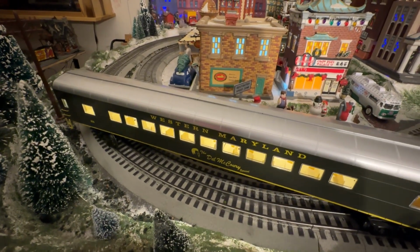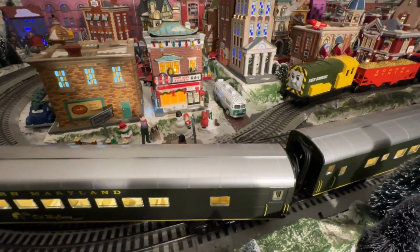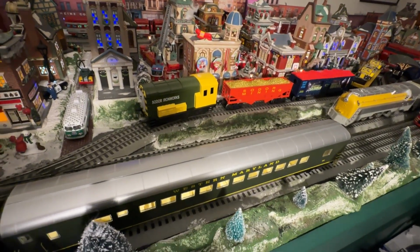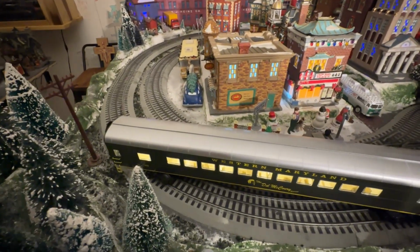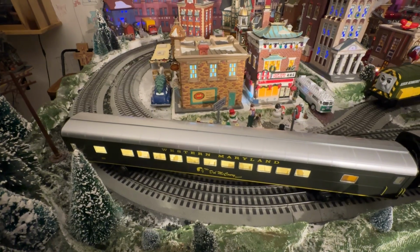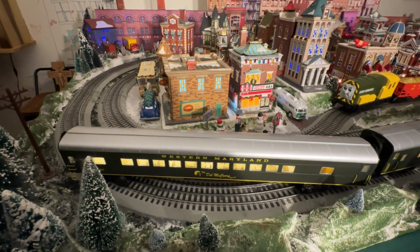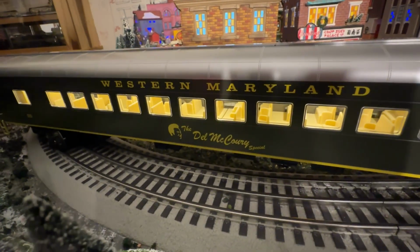I just had to take the 2-pack to begin with because, as you can see, these cars are size-wise, length and girth, bigger than the average car that we run on this layout. So I wanted to keep the Station Sounds diner for a separate take a look, I guess. But here's the Del McCory car.